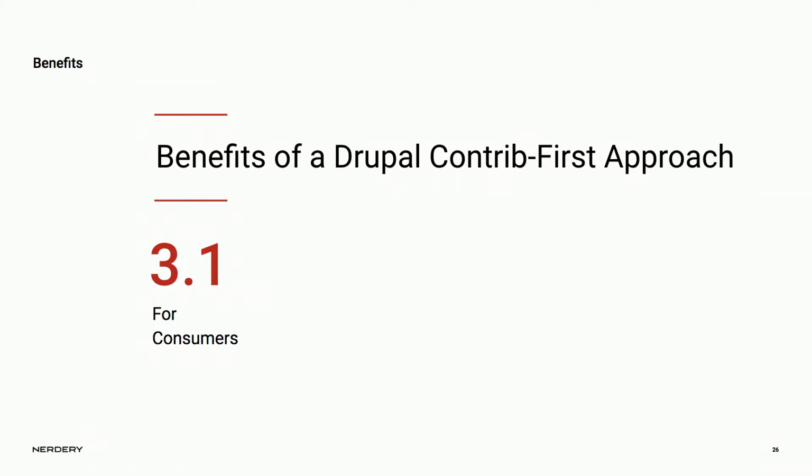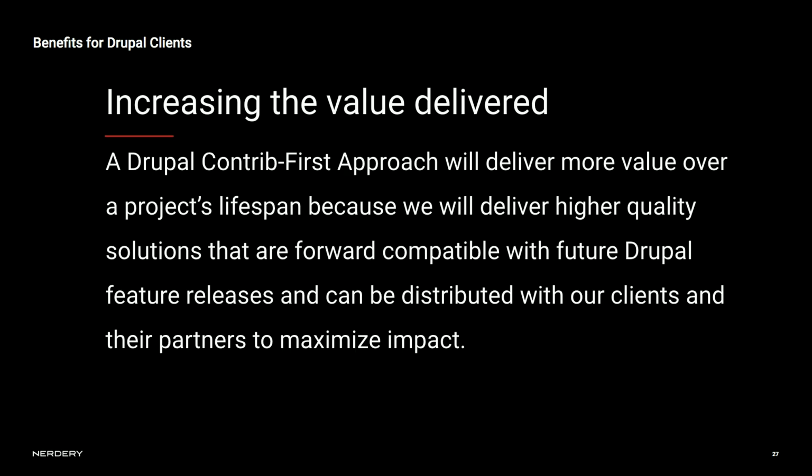So, consumers. I meant to update this. These are clients. I've been debating what term to use because they consume Drupal, but I think clients is a better term. So for clients, there are really big benefits. You're increasing the value that you deliver to the clients. Through this process, you're giving them decision-making capabilities, you're informing them, and they're ultimately getting what they want for the money they're paying, right?